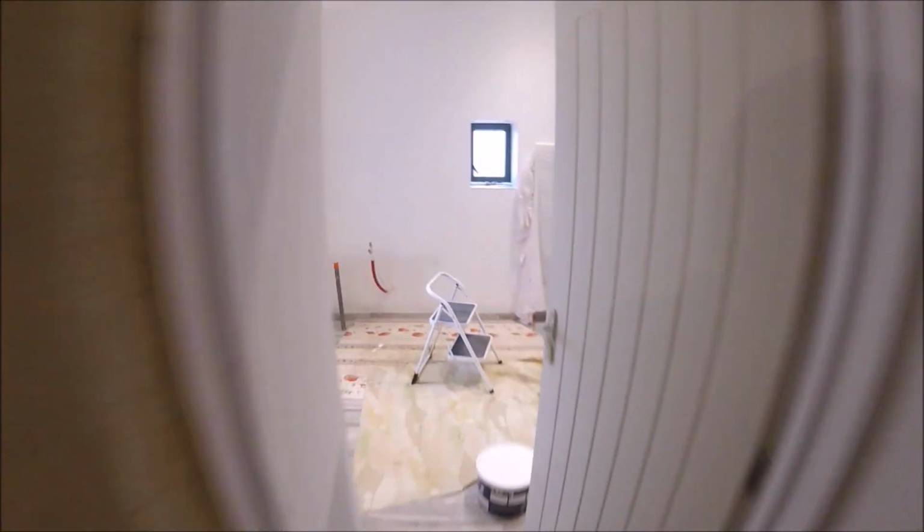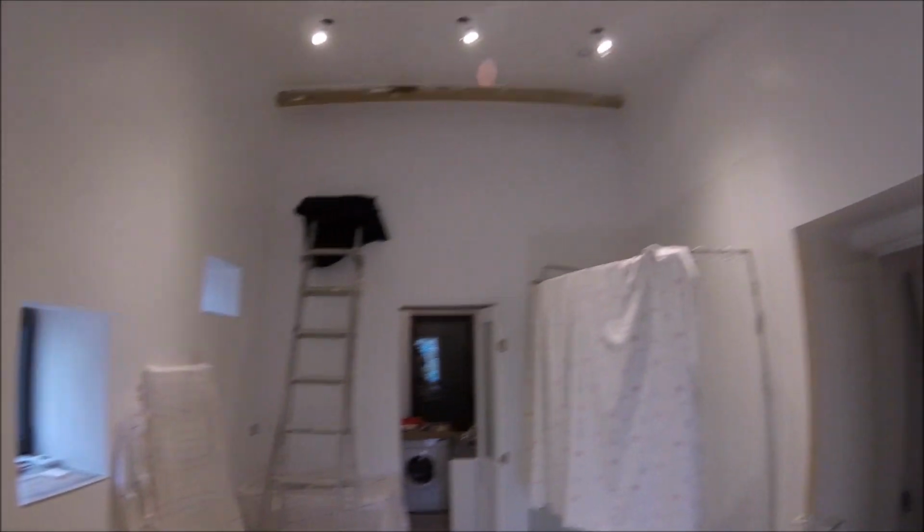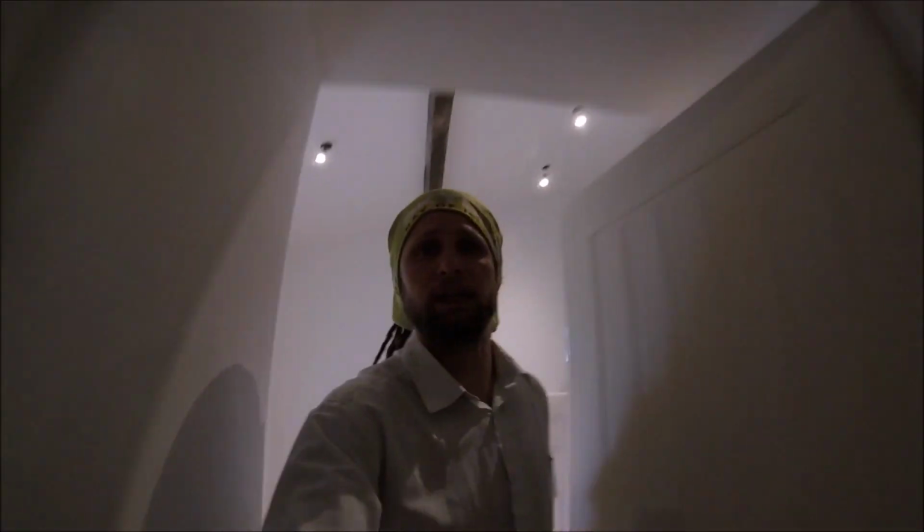Thought I'd do another little update with the painting job. Pretty much ready to do the final coat, I think. So it's had a couple of mist coats, it's had a coat of normal paint, both rooms. Extremely tedious job, awkward getting over all the bits and pieces in the way. But yeah, painting's rubbish. I don't like painting, it's boring. But I'll get it done.